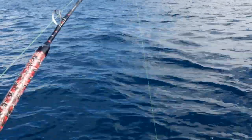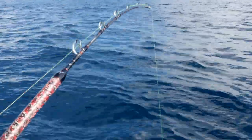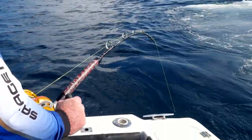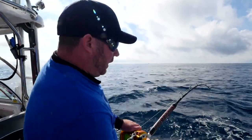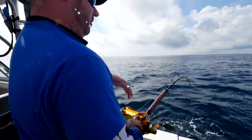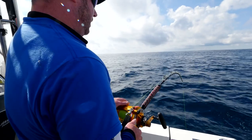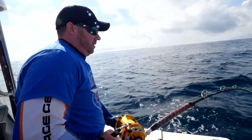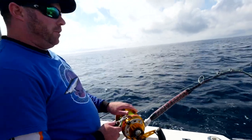You all good, Jules? He's coming up again, Lee. Sorry, mate. Every time you jump off the wheel, he's changing direction. What do you want me to do? Just drive off him a little bit. We're trying to keep as much line on him with a bit of angle to bring his head up. Once we get up and down on these fish, it's very, very hard to budge them. So just getting the boat away from them is key.